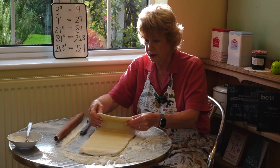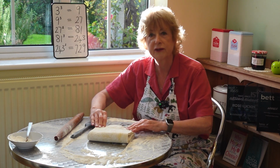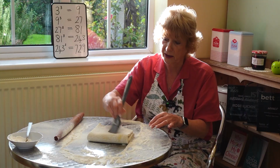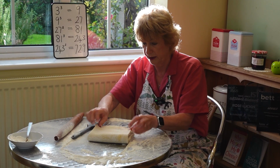So 243 doubled, and then the third one, 729 layers of butter dough, butter dough, butter dough to create some beautiful puff pastry.